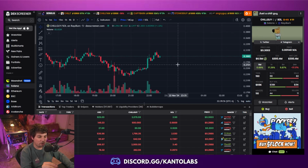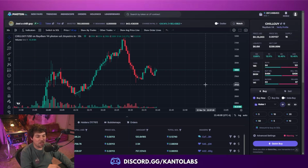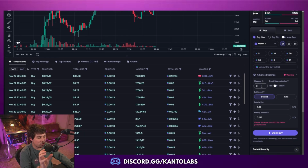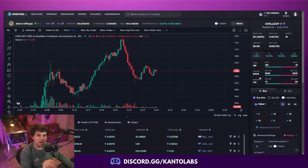This is Dex Screener. So let's say that you wanted to buy in at this exact moment. If you come over here, there's a lot of settings. You can adjust your slippage. You can turn MEV protection on or off, your priority fee, your bribery fee, and you can see the exact moment on a chart in real time with no delay that your transaction will go through. And this is very important when it comes to high volatility coins.